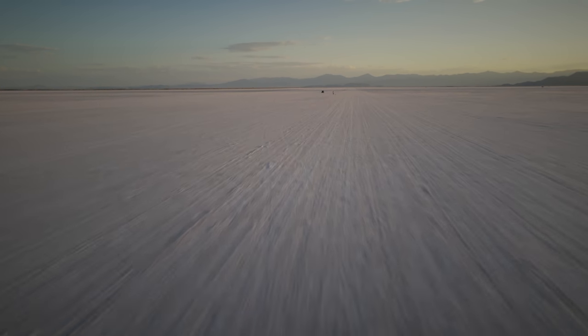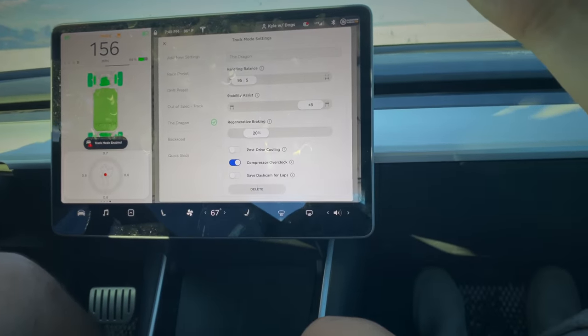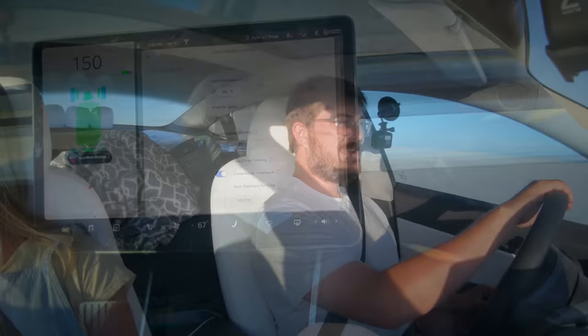The Bonneville Salt Flats. 156, and I'm lifting. Let's cool it down and see if we can go a little bit better next time.